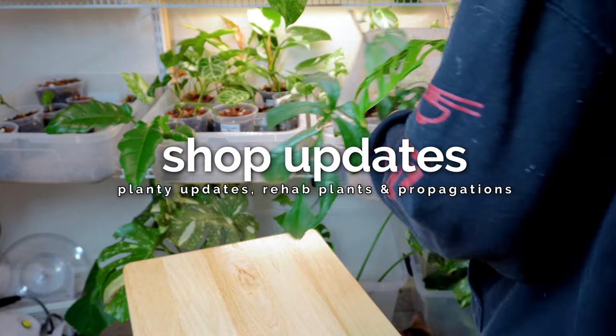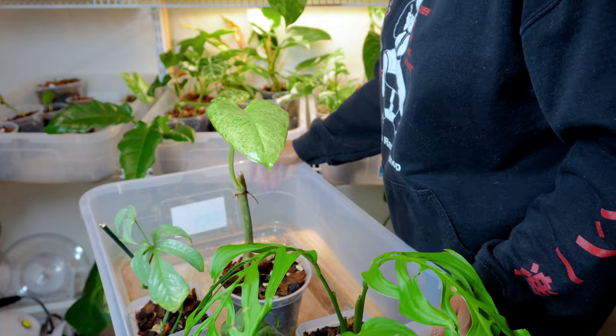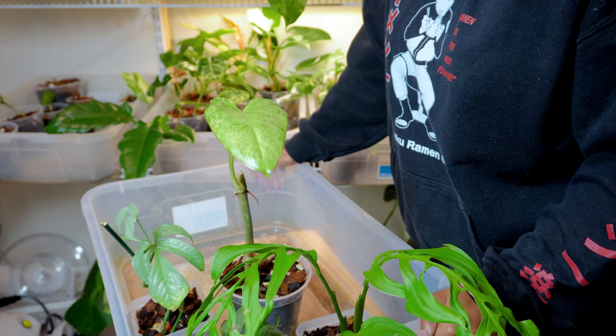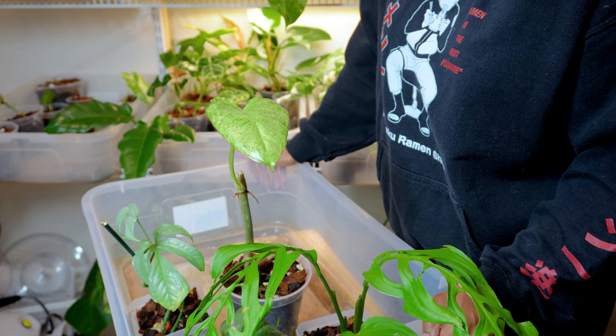So last night I worked really hard and I updated the shop with all the plants in here. It took me a few hours, but it's done and you guys have already been shopping. So thank you guys so much. I think I finally finished everything around 9 o'clock at night. So I think that's when I sent the email out. Like I said, I normally send out the email on Thursday, but I had other plans this week.